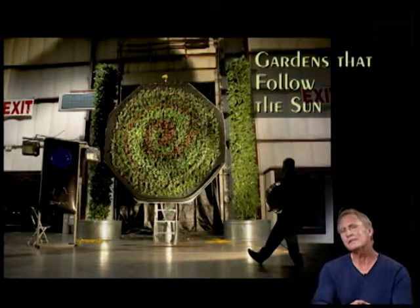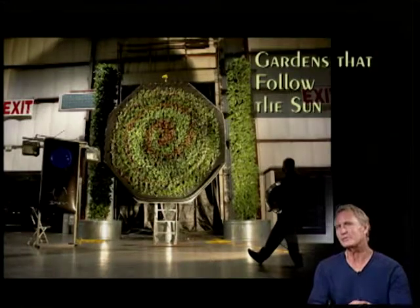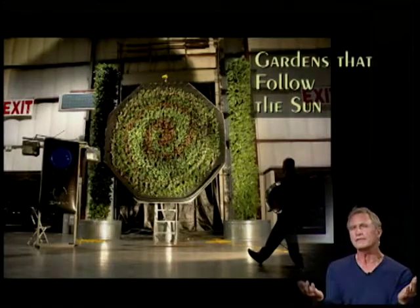And what's in the middle there? In the middle is an old satellite dish that was repurposed. Again, we're working with the fabric. We can cover anything with the fabric. Right.